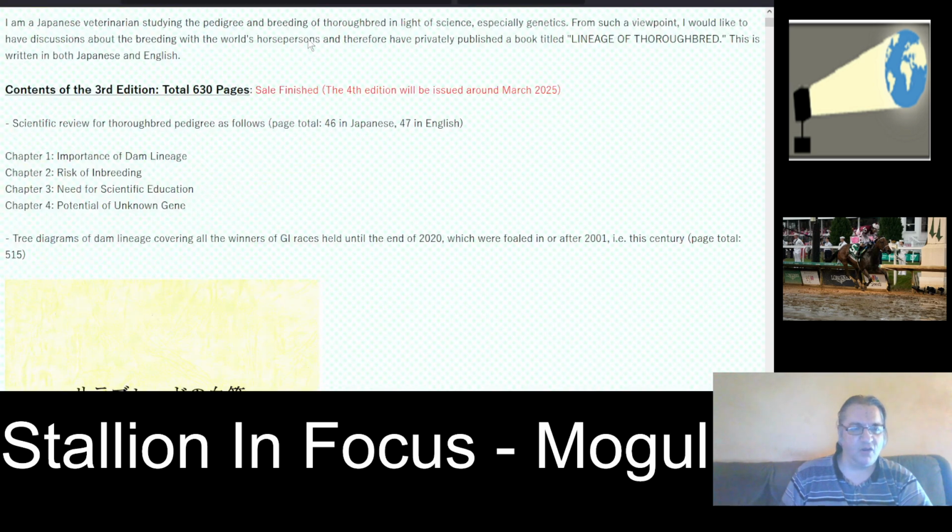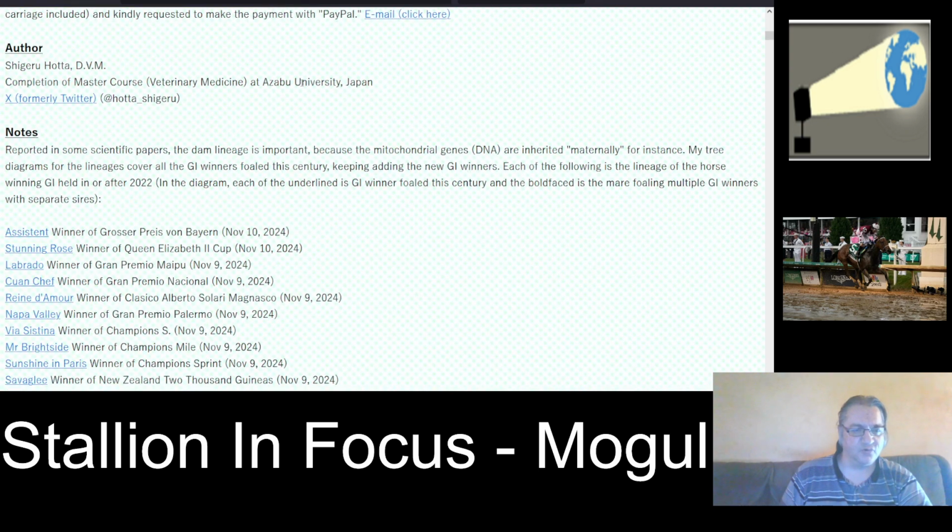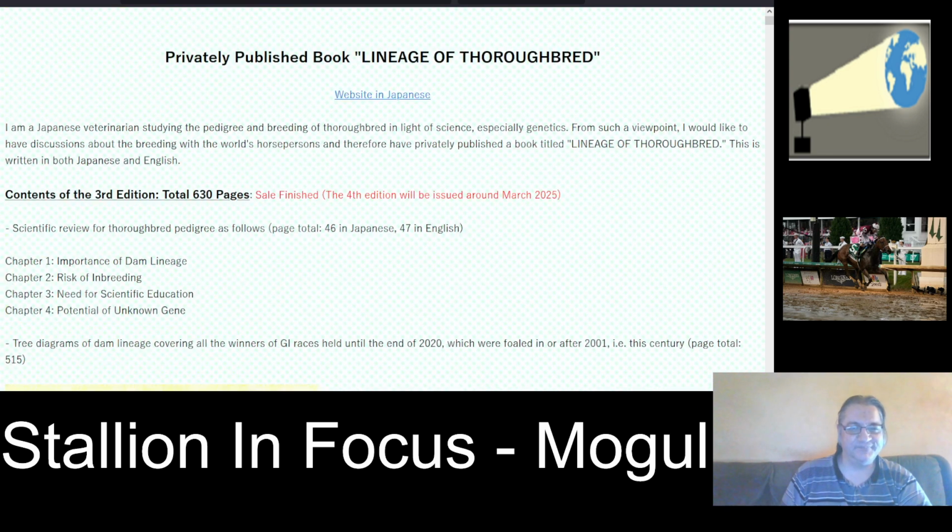And hotpedigree.com will give you details of how to try and find this book and to order this book privately from the man Shigeru Hotta DVM, who is a vet in Japan and a genius, in my humble opinion. So, yeah, that's how I found Perfect Power. And also through the image of Perfect Power, I managed to find a few more. But I had no idea they were on this line at the time when I identified Mogul.